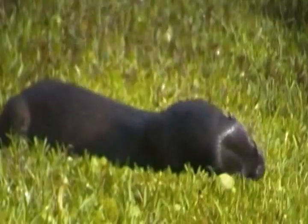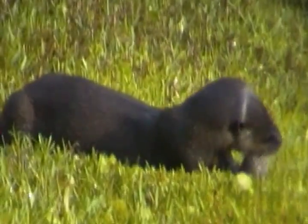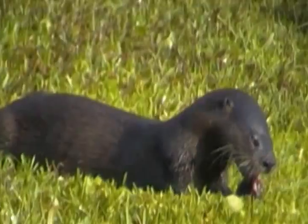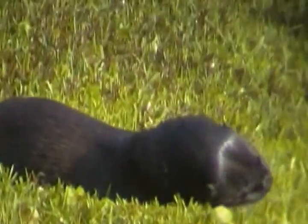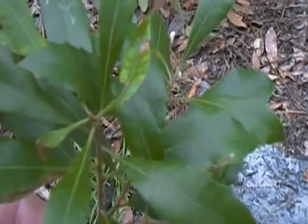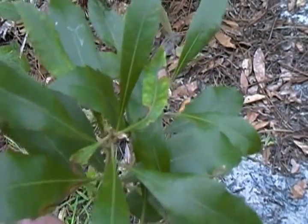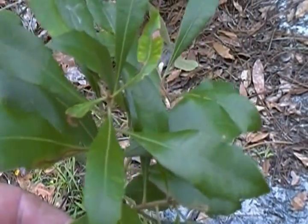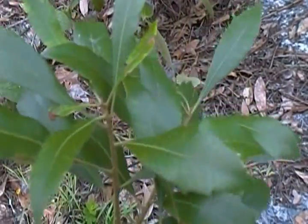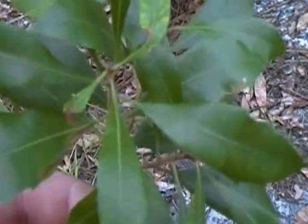Well, I hope you enjoy this, and we'll get back now to the medicinal plants we were talking about. Alright, here we are again. I wanted to give you one more quick look and give you a brief description of these plants, so when you go out you'll know better what you're looking for.